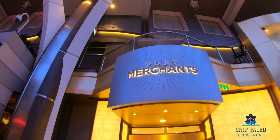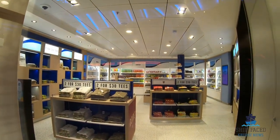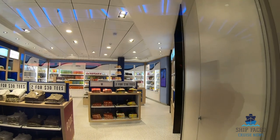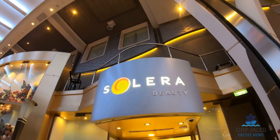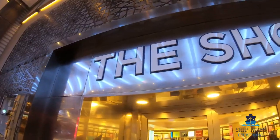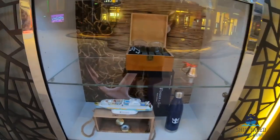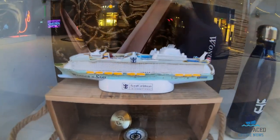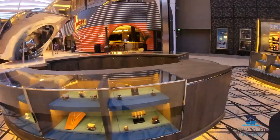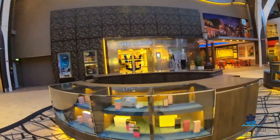Next to the pub they had two shops, port merchandise, which they would sell merchandise of the ports the ship goes to, and then they had a beauty shop which had makeup, and also it was a bit of a duty-free one as well. Opposite these two shops they had another shop called The Shop, which was the Royal Caribbean logo shop, which is my favourite on board. And in the middle of these shops they had some small stands in the middle of the promenade that they would sell more stuff.